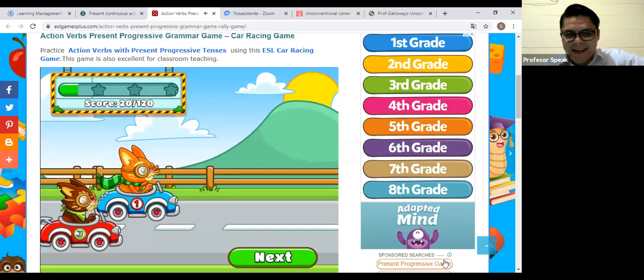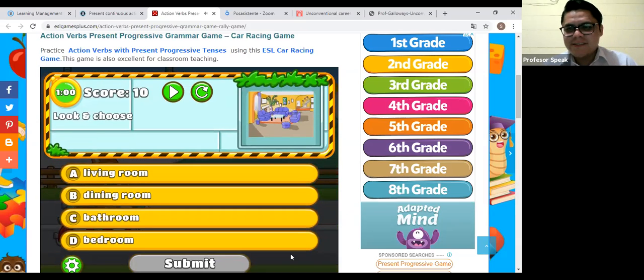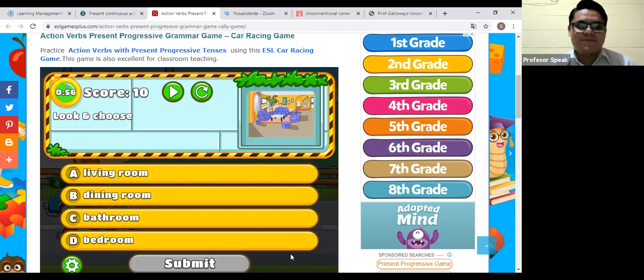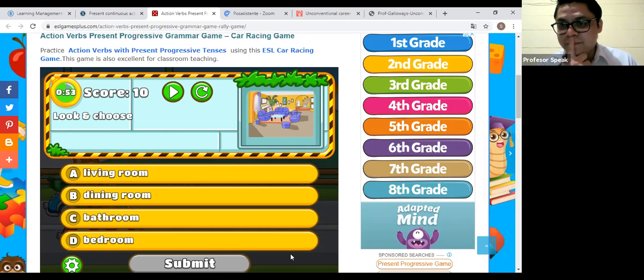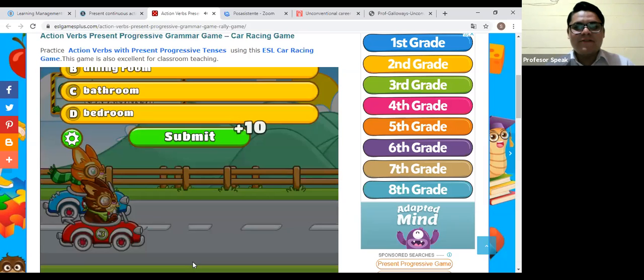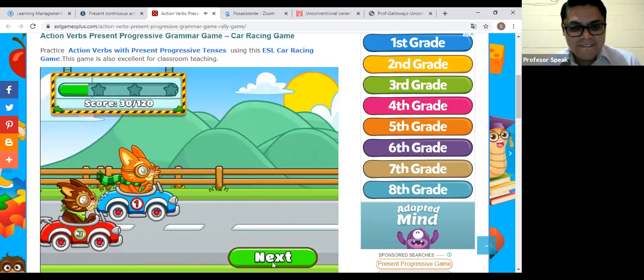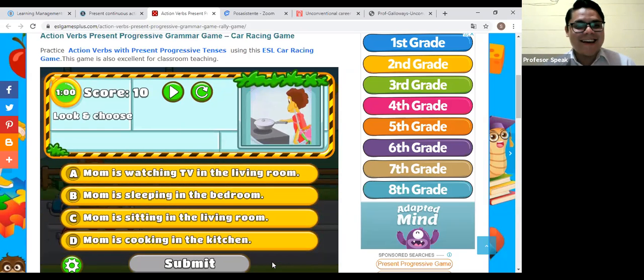Okay, Miguel. Hey, teacher. Look at the picture. Tengo miedo. Choose the correct room, bathroom or bathroom? The living room anterior salió mala. Yes, because that was not living room. Pero es que no es living room. This one is living room. Yes. Living room. Okay. All right, let's see. The previous one was bedroom. La confundieron, la confundieron. Yes. She was laughing at you.